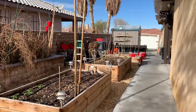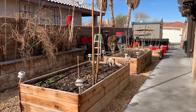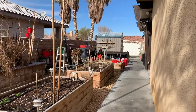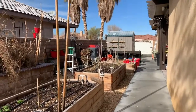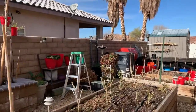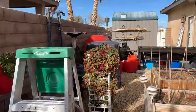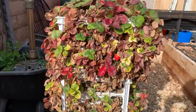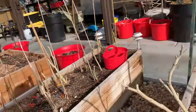You'll notice the tomatillo's gone. There's still some cleanup to do there. All the tomato, eggplant, stuff like that was cut down. Pepper plants in this long bed. I've got some strawberries that I'm gonna pick today. You can see them. So I'm gonna do that.